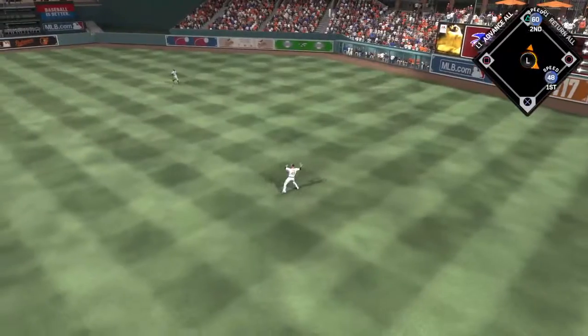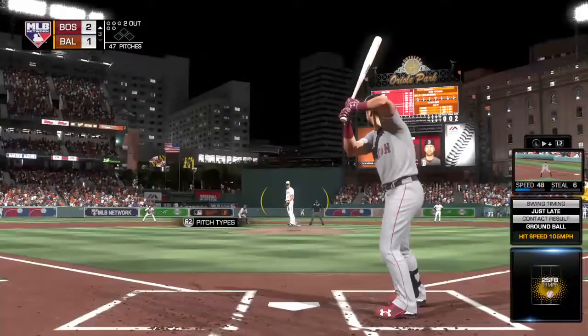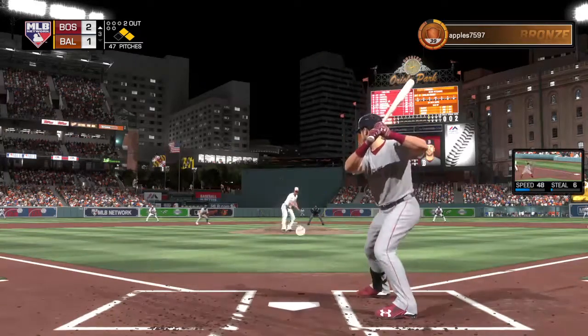Hits this one hard the other way. And this is going to be a base hit for Longoria. And that runner will go no further than second as there are 2 aboard now. Now batting. Striding in once again, Andrew Benintendi. 2 on, 2 out for him here in the third.